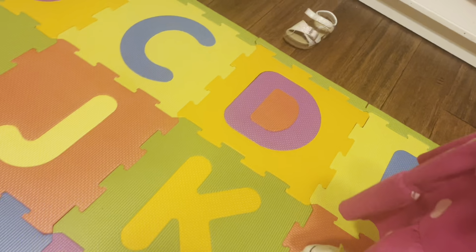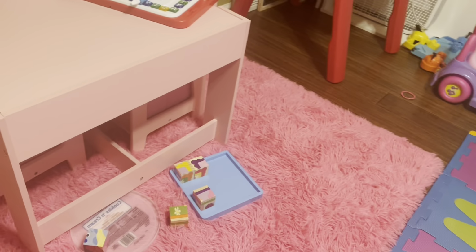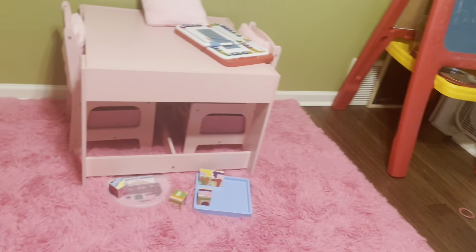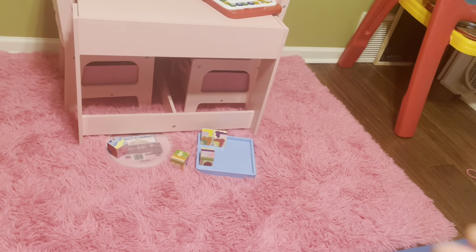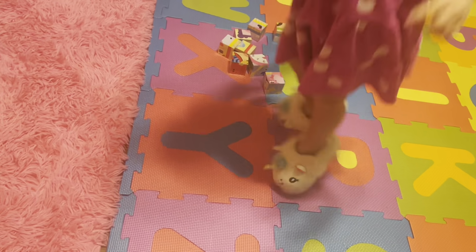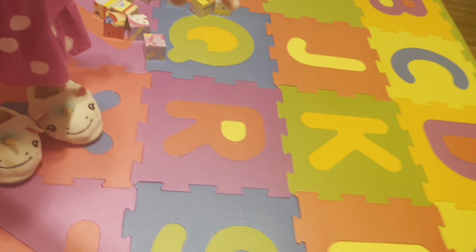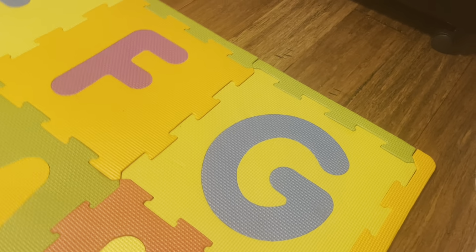Find things that are blue. Give me a blue thing. You can't find any blue? Right here. Where are the blue here? Can you find any blue? Show where is the blue. Point the blue. There. Yeah, letter G is blue.